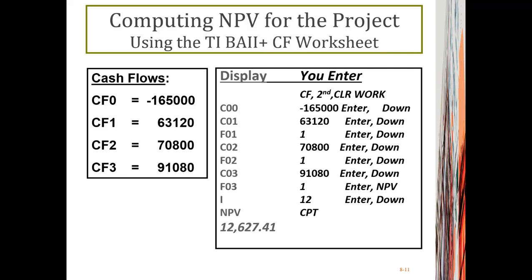And after you enter frequency for the third cash flow, then it's time for you to calculate NPV. How? You simply press NPV. You're expecting the calculator to show you NPV, but the calculator shows you I equals. What does that mean? Well, your calculator needs to know more information before it can help you get results.